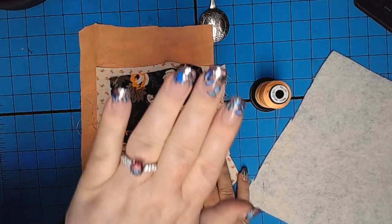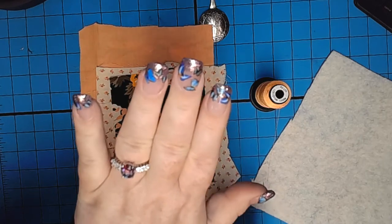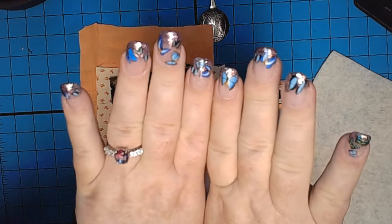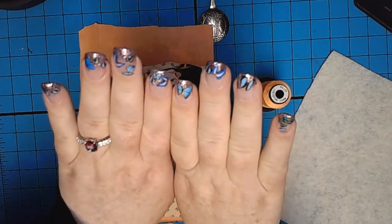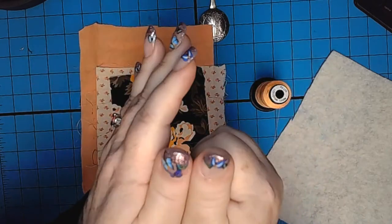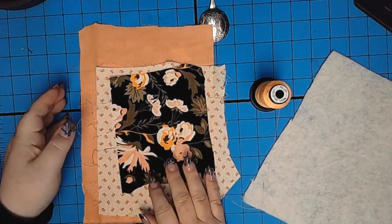Now, here you guys can see my nails. How's that view, Don? That's pretty good. Can you see what they are? Butterflies, blue butterflies with a pink sparkle. I thought I would just brighten the day up. And I love it. It was fun to do. So just butterflies everywhere. Awesome.